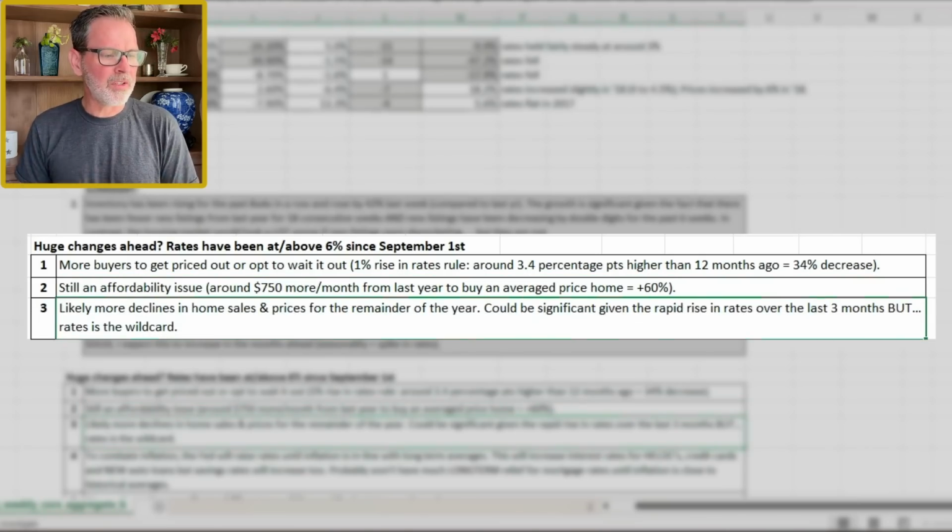And number three, there's likely more declines in home sales as well as home prices for the remainder of the year. And this could be significant given the rapid rise in rates over the past 3 months. However, rates are going to be the big wild card, because if rates continue to decrease like we saw last week, this is going to cause our housing market to change greatly in the weeks ahead. And of course, I'll definitely keep you posted regarding that.